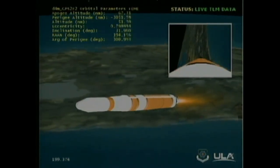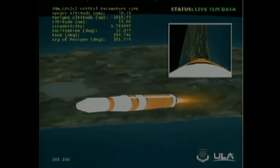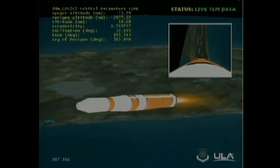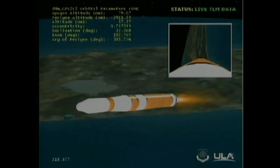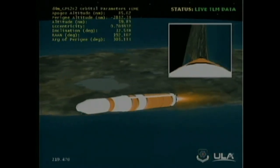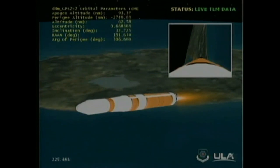Very good control, pitch and yaw on the main engine. Now passing 3 minutes, 25 seconds. Altitude now 53.7 nautical miles. Velocity 12,695 feet per second. Downrange distance 129 nautical miles. Passing 3 minutes, 35 seconds in. About 30 seconds now remaining until main engine cutoff. Passing 3 minutes, 47 seconds in. Standing by to go to partial thrust mode.